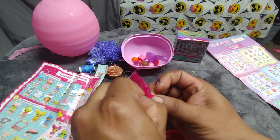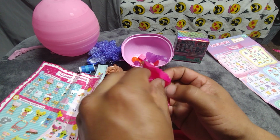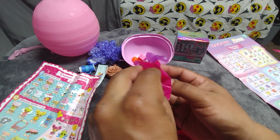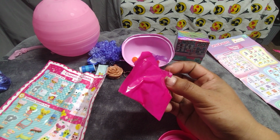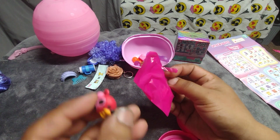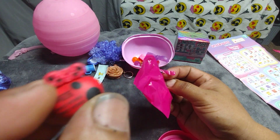Esta muñeca estaba al revés. Lo puso su ropita al revés sin querer. Okay. A ver, sácalo para ver. Oh, that's cute. Show it over there while I look for it in the checklist. That looks like an owl.